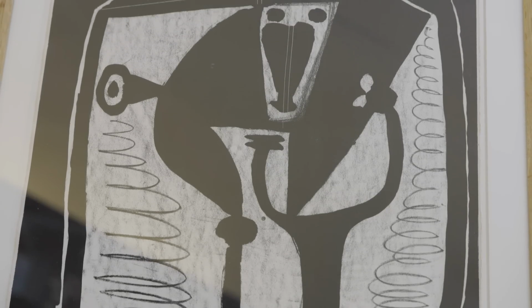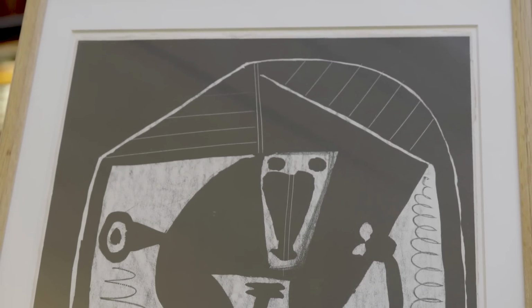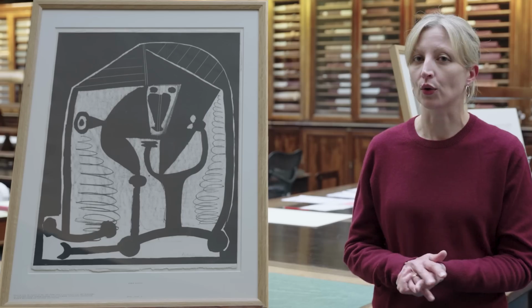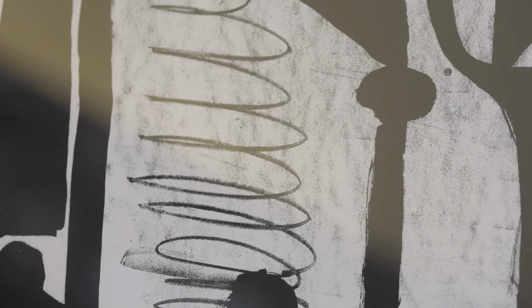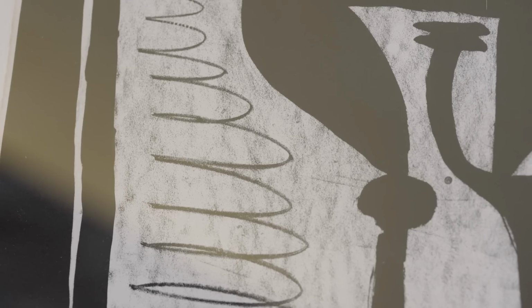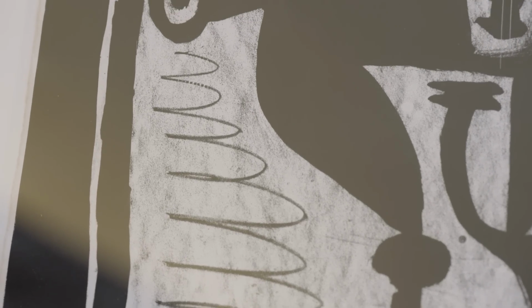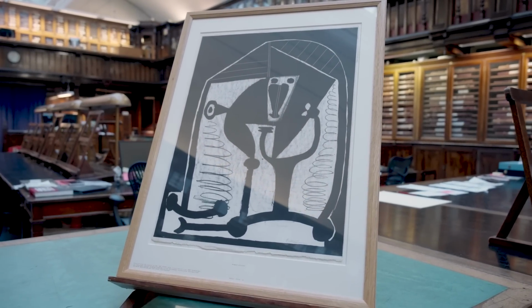This technique is very different from etching in that the artist is required to draw an image on the surface of a stone or a zinc plate rather than etch into a metal plate. It allowed him to create textures that were very different from those of his etchings and his aquatints and drypoints.